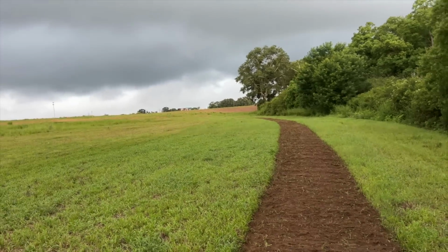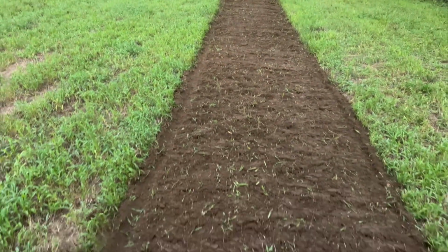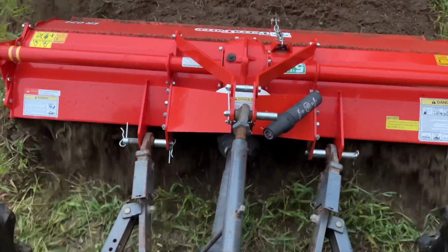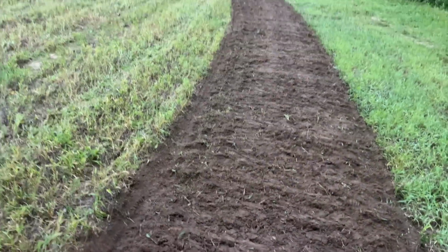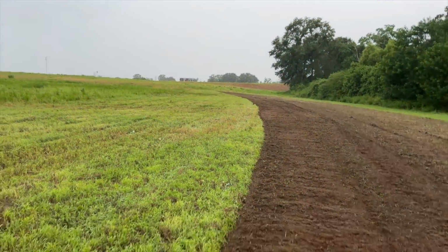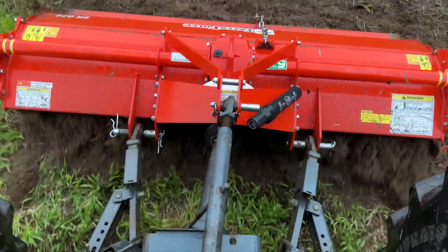So it's time to plant some more crops. And we've already got a bunch of soybeans and corn and other things planted for the deer. So now we're going to focus on the birds and plant some sunflowers, brown top millet, and sorghum. It looks like I'm just barely going to get this field prepared before that big storm rolls in.